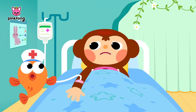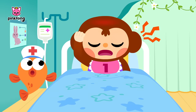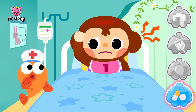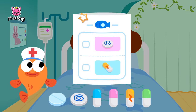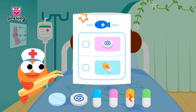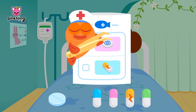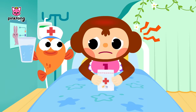Little monkey, how are you feeling? Well, I still feel woozy and my head hurts. I think you'll need some medicine too. Friends, we need to find a medicine with a swirl and another one with a lightning bolt. Can you do it? All right, gulp.